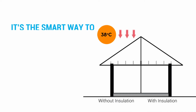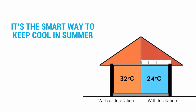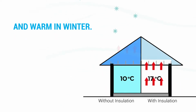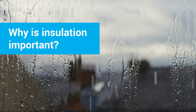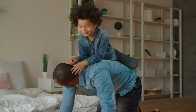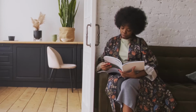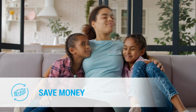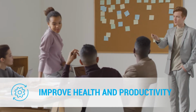Thermal insulation reduces heat transfer between objects that are in thermal contact. Material with low thermal conductivity usually has a high insulating capability. Maintaining a comfortable temperature in buildings by heating and cooling them constantly makes up a huge chunk of the world's energy consumption. If a building is well insulated, it will be more energy efficient, more cost efficient, more comfortable, and better for the health of its occupants.